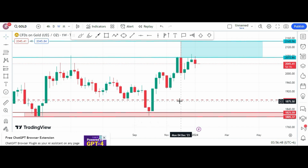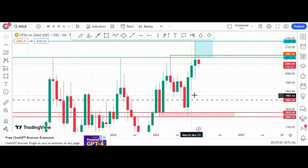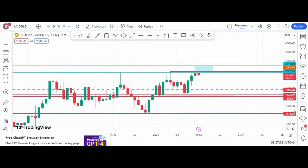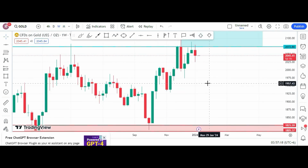So now let's not visualize this, just keep it in mind, 1881. We don't want weekly or daily, no required, we just need to visualize that in monthly. Whenever we go monthly, we can see this half, 50%, is our range, and this is the price where the gold needs to break the structure, because if you guys see in monthly that this price has been honored once, twice. Let's get back to weekly.